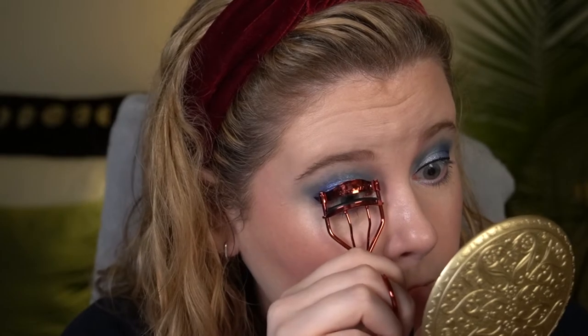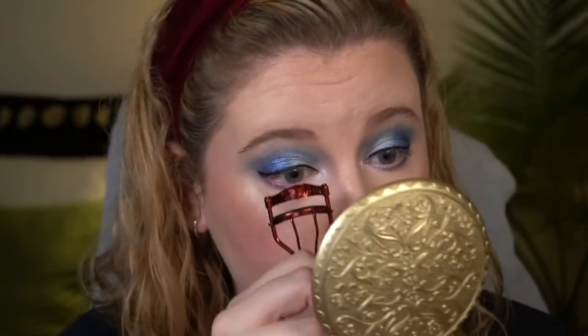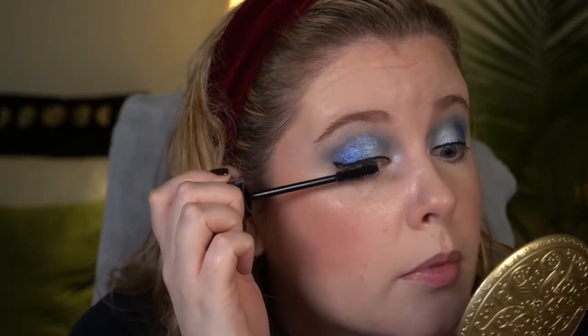Okay, this is a slightly different angle than I'm used to. Not sure why it goes up in the center. And then I like to apply the first coat of mascara after curling them to help lock it in place.